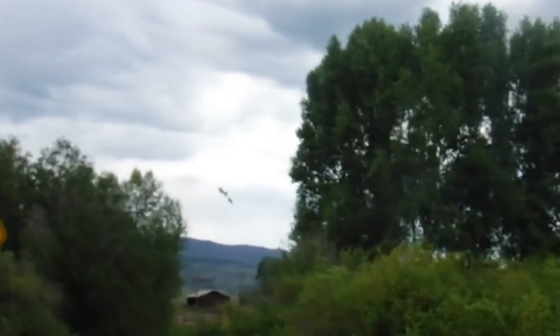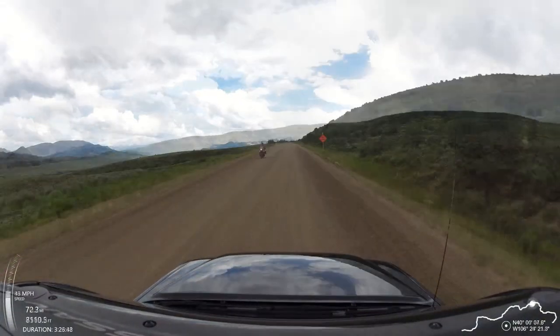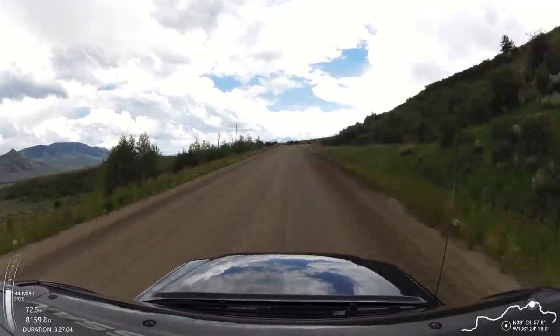This is a bald eagle chasing a red-tailed hawk. I couldn't believe it was happening. I shoved my phone out the window and it didn't focus very well, so sorry about the resolution, but wow.